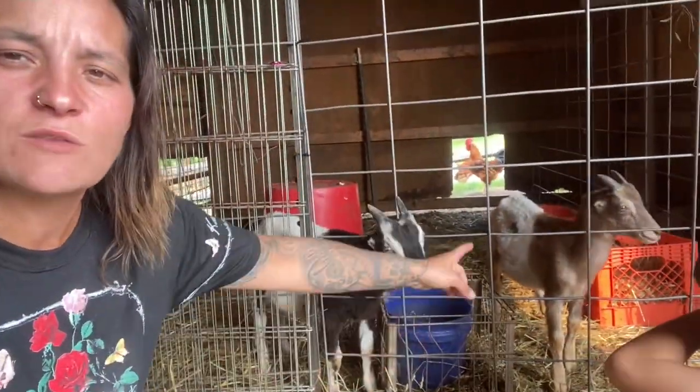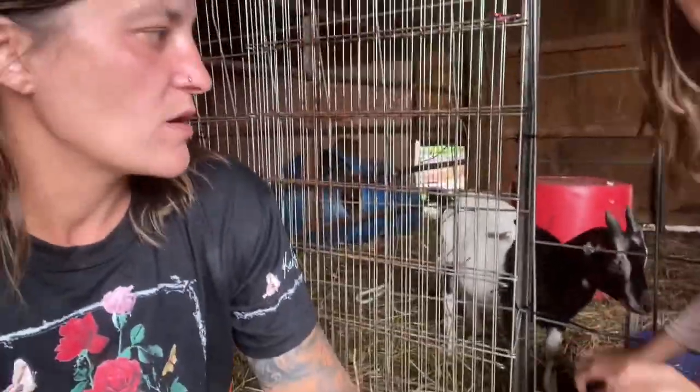We are going to be rehoming this fellow here, the brown guy, because we don't need to. And I'm not ready to let him go just yet because we just brought him home and they were loaded with worms. So we've treated them very intensely with wormer, selenium, copper, and probiotics to get their stomach straight.